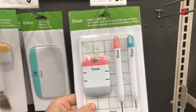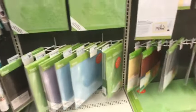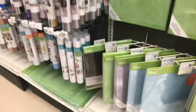This is the paper crafting set. I had never seen this. I don't think that's actually new. I've never seen it in stores. But then they've got some other of our Cricut mats right here. But they don't have the fabric mat yet.